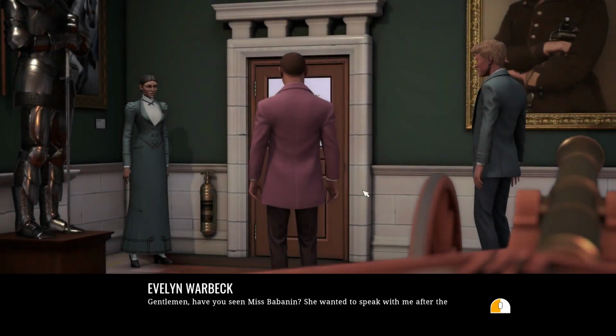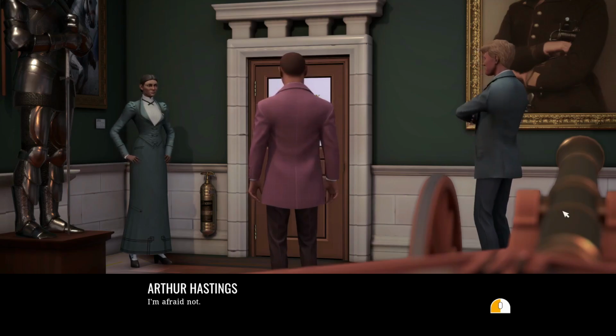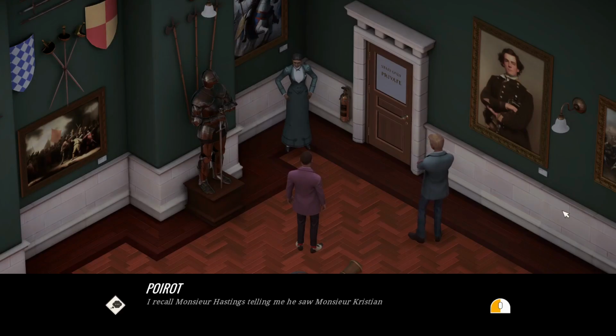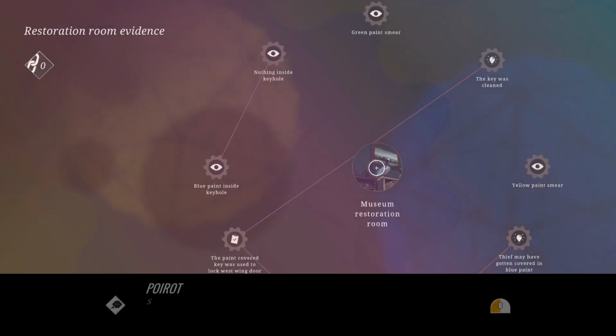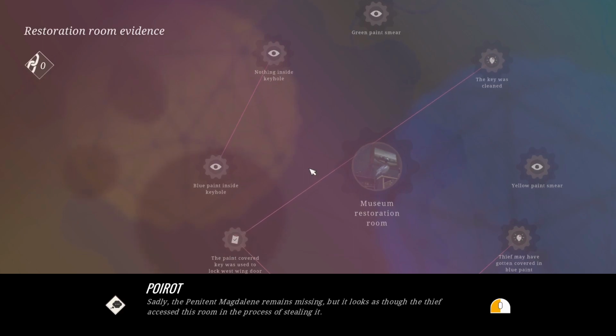Now I'm thinking about returning to the alley. Have you seen Miss Babanian? She wanted to speak with me after the bishop was finished chewing my ear off. But it seems the pair of them have disappeared. I'm afraid not. Can't have been that important then. I recall Monsieur Hastings telling me he saw Monsieur Christensen acting peculiar in the West Wing. Perhaps it requires further investigation. Sadly, the Pennington Magdalene remains missing, but it looks as though the thief accessed this room in the process of stealing it.